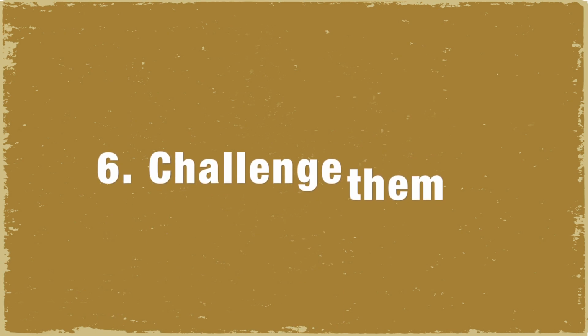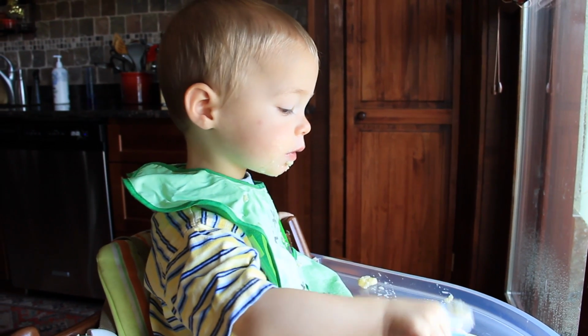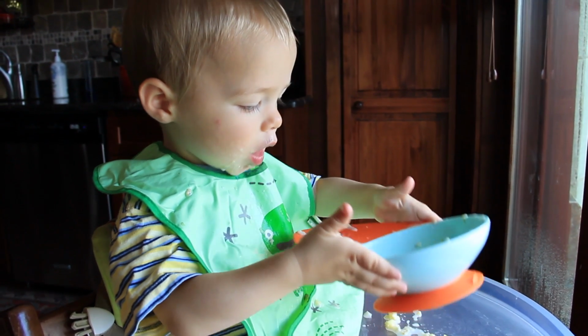6, give them a challenge. Just as they're starting to wind down on their meal, it's a great time to introduce a big kid eating activity. So if they're still eating with their hands, let them try practicing with a fork or spoon. Or if they're still in a sippy, give them a real cup. By doing so, you can sneak in some extra bites and boost their confidence.